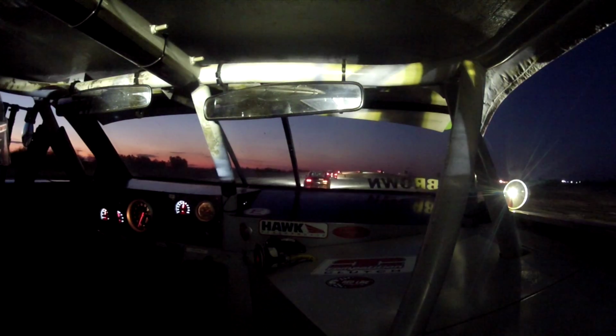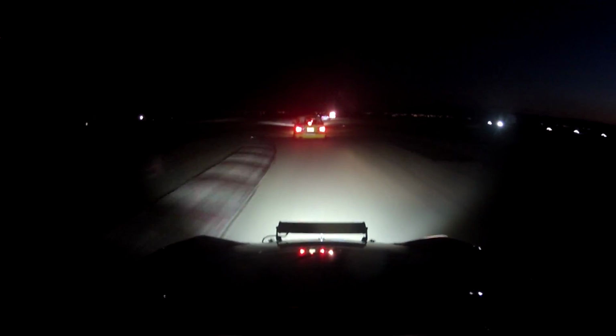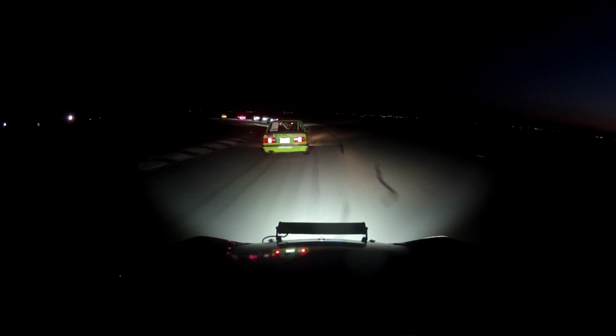Yeah, here we are with Dave Brown. This is classic night racing, when the lights shine and you basically go practically blind. You're lucky if you can see anything up front, and there it is. The entire inside of his car is just lit up, and all you see is just the spot in front of you, and your entire interior all lit up just because of the lights behind you.